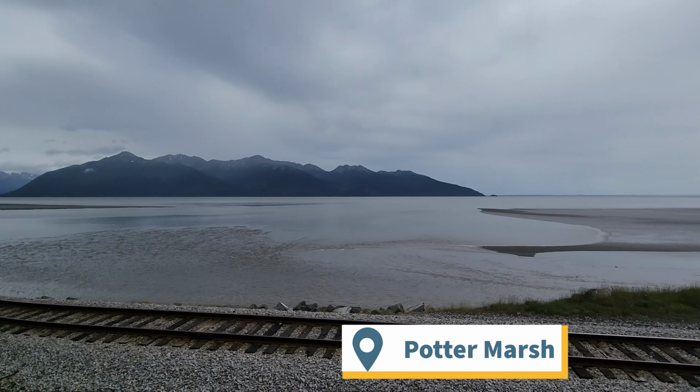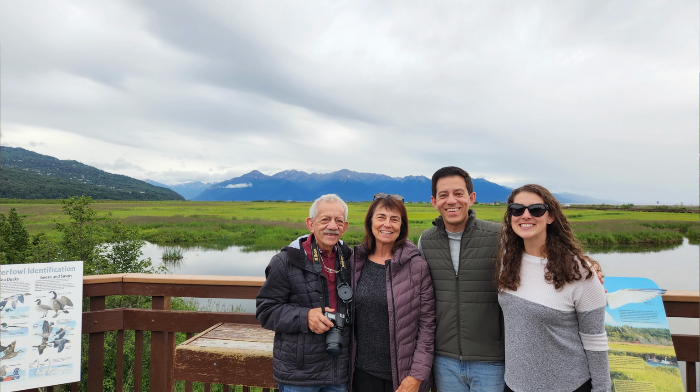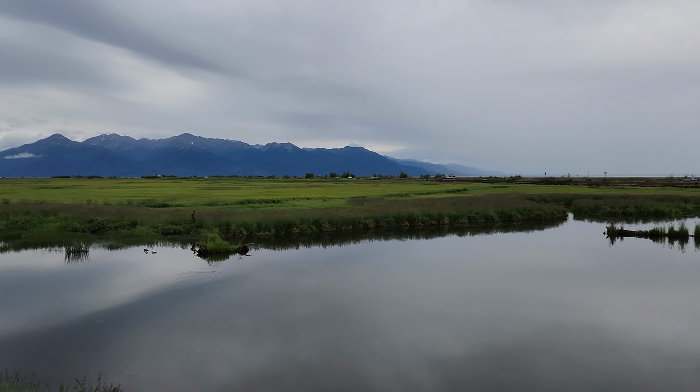We came out to Potter Marsh because it finally stopped raining to check out the gorgeous scene behind me. You can see the Chugach Mountains here, and if you actually take the highway farther south, it takes you down to Seward, which is where we spent 2 weeks recently.